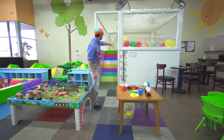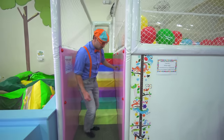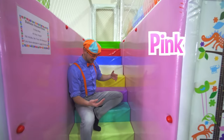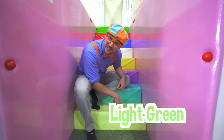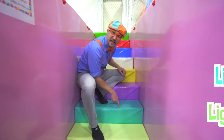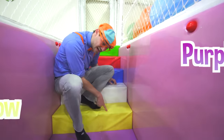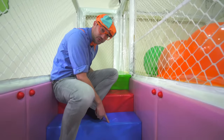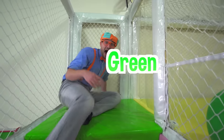Whoa! Look up here! Wow! I wonder what's up here? But first, whoa! Look at these walls! They're the color pink! Ooh! And this step is the color light green, light blue, purple, yellow, white, blue, red, and green! Come on!